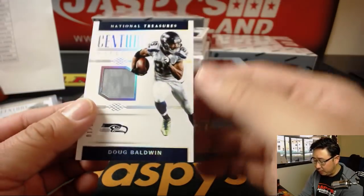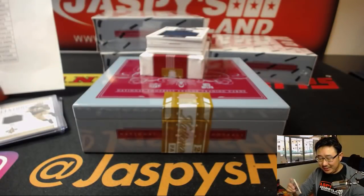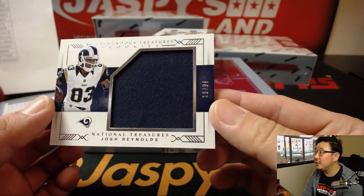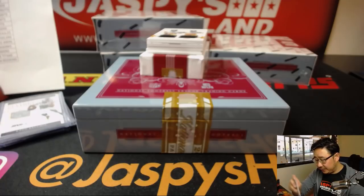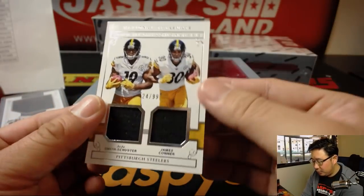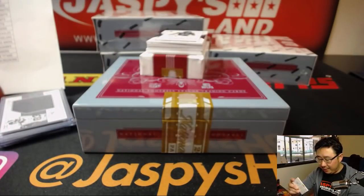1 out of 25. Doug Baldwin, Century Materials. Nice one there for the Seattle Seahawks. Landed with the Seahawks. Tremendous Treasures. 16 out of 99. Josh Reynolds, Rams. Clyde the Glide with the Rams. Dual Relic. Juju Smith-Schuster and James Conner, 24 out of 99. That'll be for the Steelers. Gary Gordon with the Steelers.